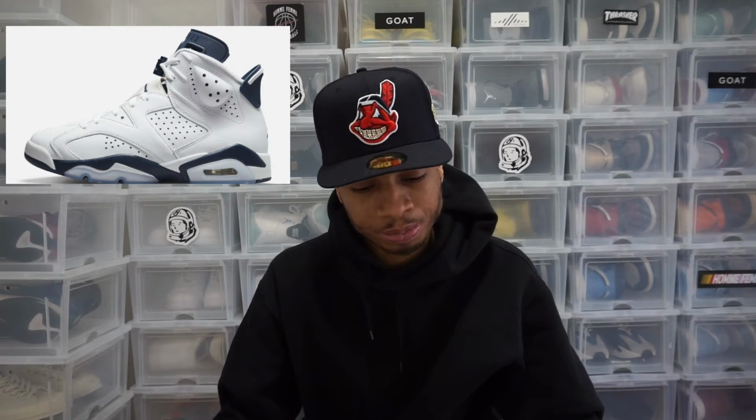Our first sneaker we're going to be talking about is an Air Jordan 6. Now, it doesn't officially have a release date, but we know it's supposed to be dropping sometime in March, and that is the Jordan 6 Midnight Navy. The price of this shoe is going to be $190. Of course, that's American price, right? So that is the retail over there.